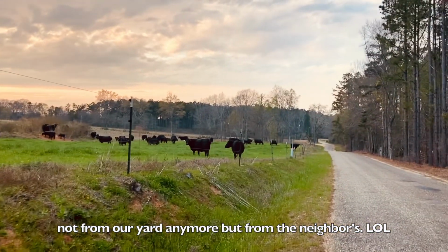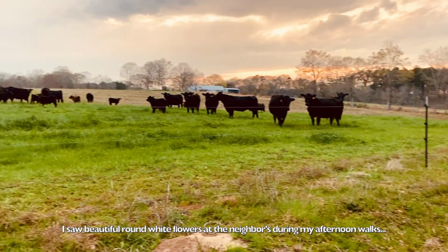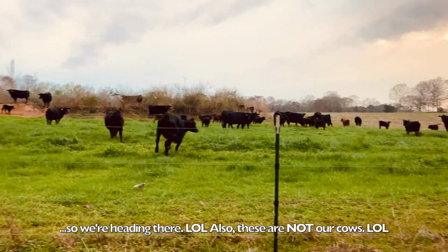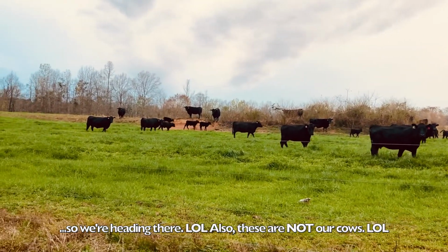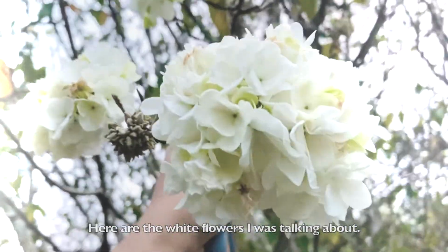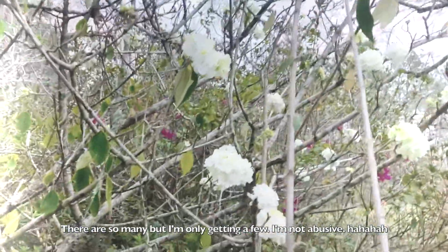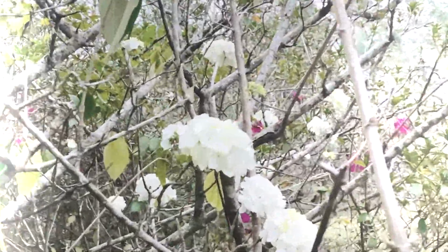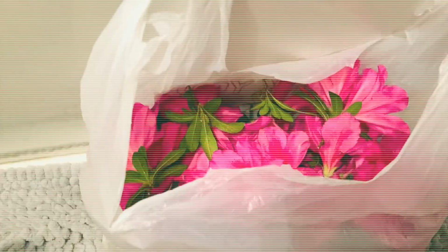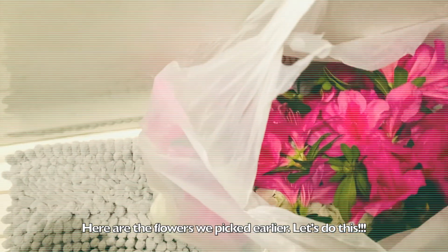Hey cows. We're gonna go pick some flowers. You scared them. We got some flowers. Different flowers. Got the white ones too. White ones are beautiful.